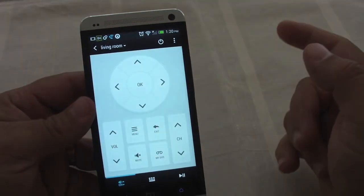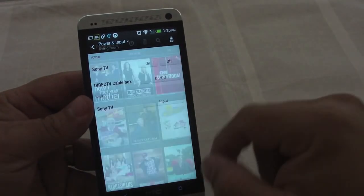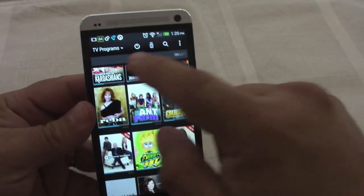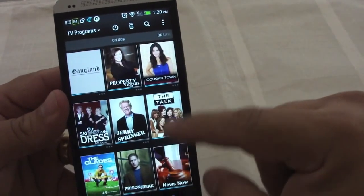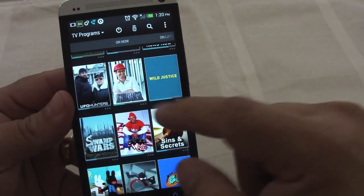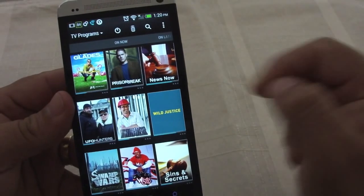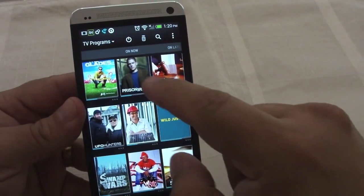Most of the times I use this feature when I'm at the couch, of course, watching TV, and I want to see what's on TV. So if I want to see what's on right now, I have it right here on Now. I could go through these images and see what's on right now. When I see something that I like, I just tap there, and it will automatically change the channel to that show, which is awesome.